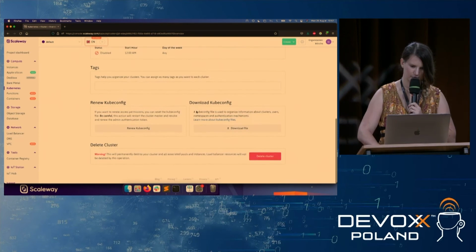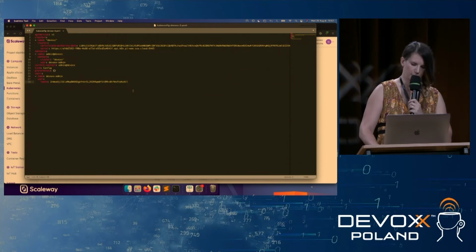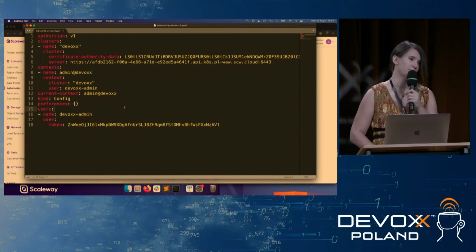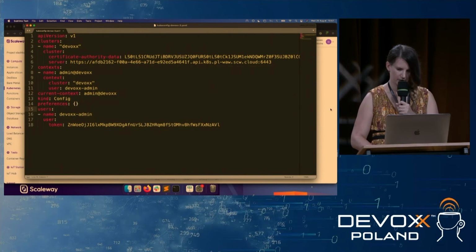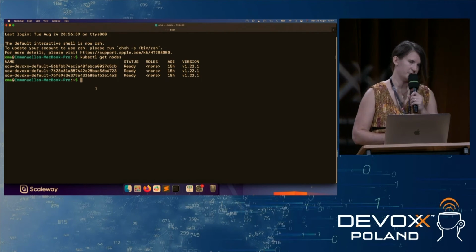And for those who never used Kubernetes, you have basically kubeconfig file. So the kubeconfig file is the one that is going to allow you to connect to your Kubernetes cluster. So yeah, if you wondered, everything in Kubernetes is YAML. Like pretty much everything. You can do JSONs too, but you'll be the only one. Anyway, so I have a Kubernetes cluster and I have my config file to connect to it, which allows me to use the kubectl command to interact with my cluster.